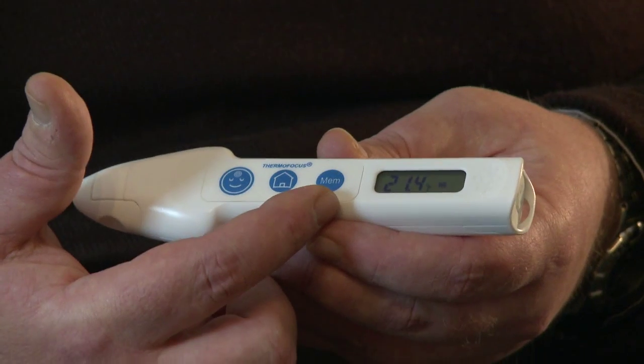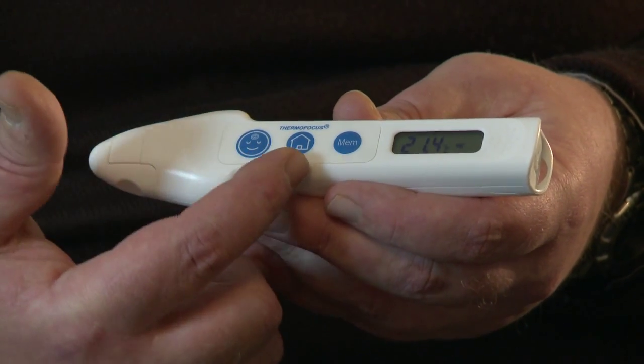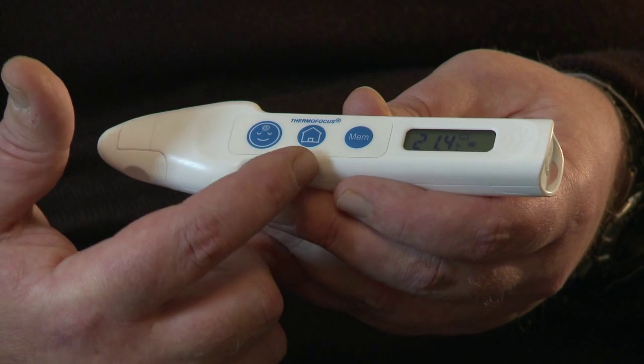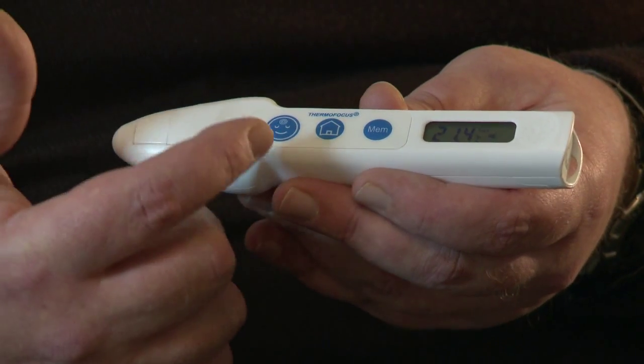The ThermoFocus has 3 buttons. It has one button which is a memory button, which will record the last 9 temperatures. The second button is a picture of a house, which is referred to as the home button. This will take a temperature of any object, solid or liquid. And then the third button actually takes the person's temperature.